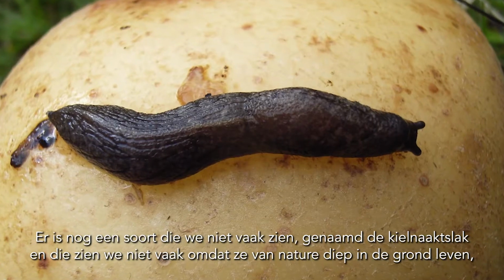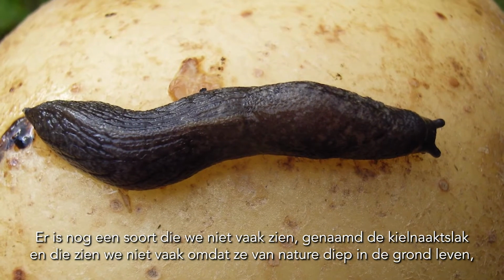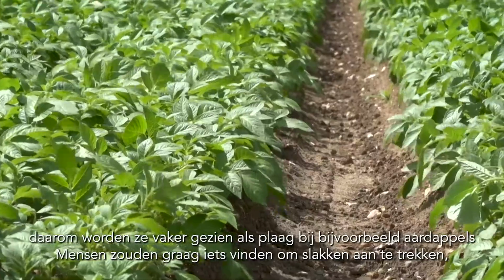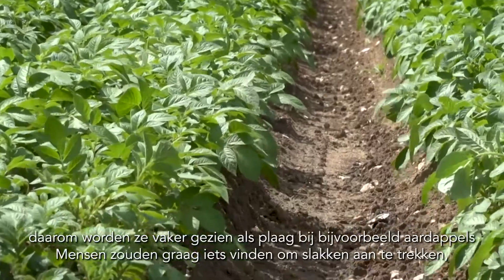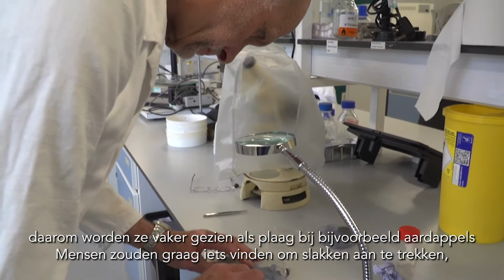There's another group of species which we don't see very often called the keeled slugs, and we don't see them very often because they habitually live deep in the soil, so they're more often regarded as pests of things like potatoes.